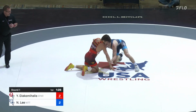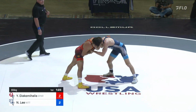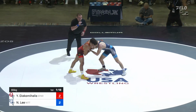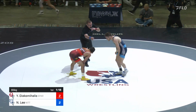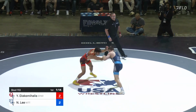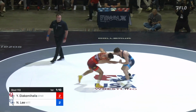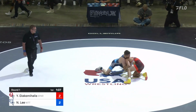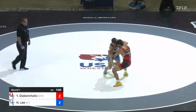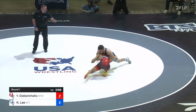There's a shot from Yianni Diakomihalis, but good defense here from Nick Lee, and he comes up with head position and an underhook. Lee controlling that wrist, though, and that's going to shut that underhook down for the most part. Lee from Indiana, Yianni from New York, Rochester. Another shot attempt there, but Nick Lee was ready. To be a little more baseline, a little more fundamental for Nick Lee is going to be key against someone as active as Yianni. And now they're both exchanging left, right, both trying to find an angle.